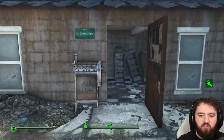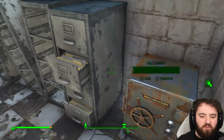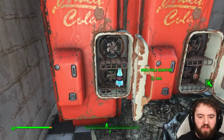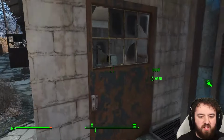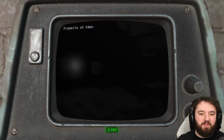And then an employees only zone. Now, what is really tricky about this place is that there's actually 2 parts at the back of this projector. So get yourself the Nuka-Cola Quantum, open the safe, and there's a second office just hidden here. I wouldn't say tricky, more so it's very sneaky that they put that there.